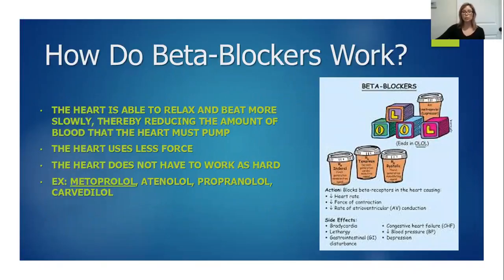As you know, a lot of beta blockers end with LOL, so you can kind of think that beta blockers are funny.